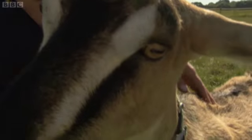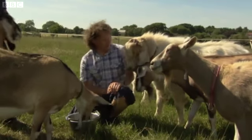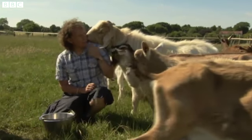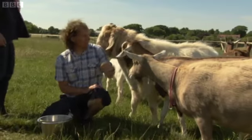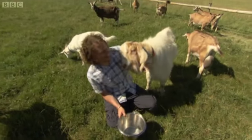Violet may have been less than enamoured, but there was one goat who only had eyes for me. Oh, hello. Oh, hello, George. How are you? Are you friendly? Yes? Well, I think Martin's actually just being eyed up as a potential part of his harem. Do I maybe look like a kind of long-haired goat or something? He's very attractive.